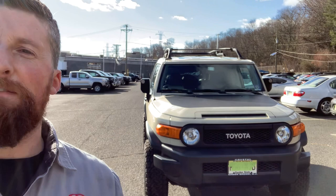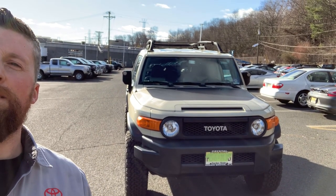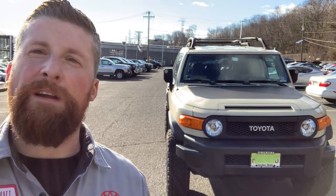But yeah, I love it so much because of the way it looks. I mean, just look at it. I always turn and look when one passes by. Why? Because I love the design. That's why. And I think Toyota should never stop making it.